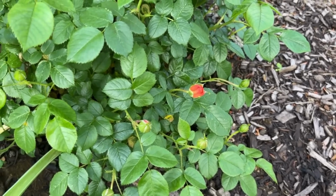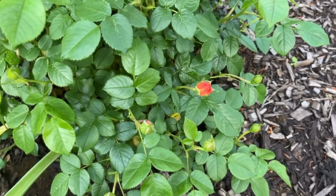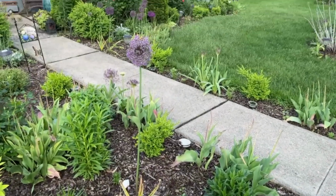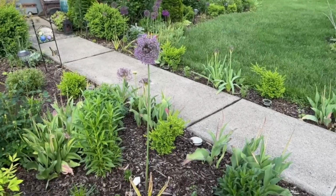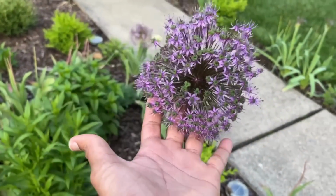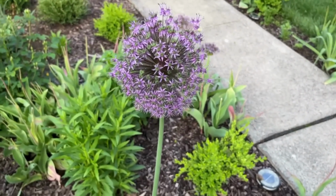Oh my goodness, I forget the name of this one, but it's a really beautiful coral orange color. Yes, I just love double knockout roses. And the rose bush is looking so good. And here's this tall allium right there. And friends, I think the head of the allium got bigger. Look at that. Do you see that? I was watching it from inside, and I said, oh my goodness, I think it somehow shot up more bloomy stuff there. Look at that, so big.